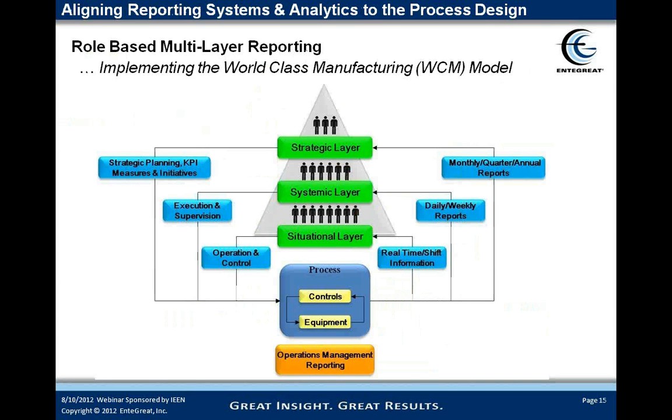So as we discussed, this is an example based on WCM, world-class manufacturing terminology, enabling the business process the WCM way through multi-level reporting, which is intended to drive the business processes for energy management. It's about delivering the right information to the right audience at the right time, what you would expect from an energy management system.